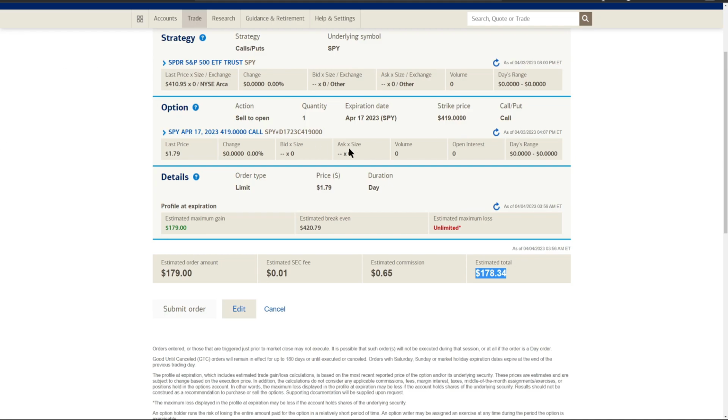Kind of went over the contract itself, finding different contracts on the platform. Every platform is going to be a little bit different. Your strike price is where you are willing to sell your shares. So $419 is our strike price, where we feel comfortable that it's a certain amount away from the current share price, where it may not hit it if you don't want to sell your shares. And we have the expiration date, which again is on the 17th of April.